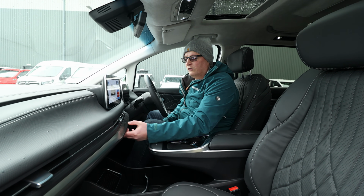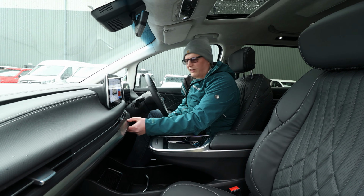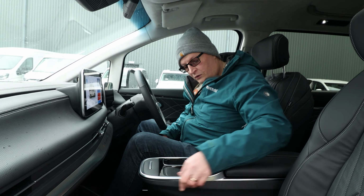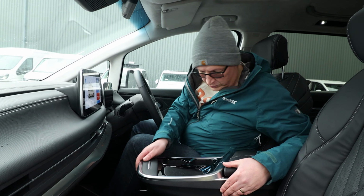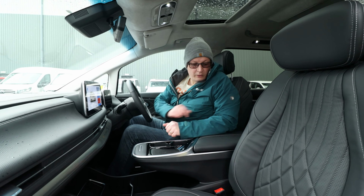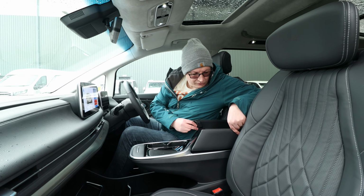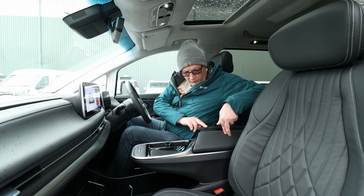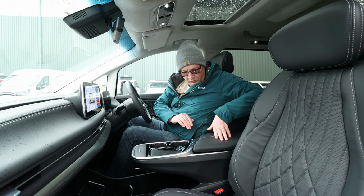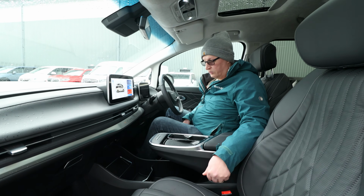But everything, I mean, look how responsive that is. It's not missed once. Everything's finished rather well. And I'm a massive fan of this centre area. An armrest that's wide enough for you and your passenger, and massive storage area. Even the motion of things. You know, there's no movement in these doors. Wireless charging pad and twin cup holders.